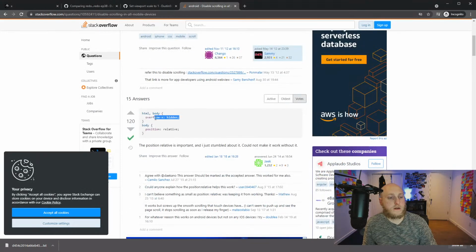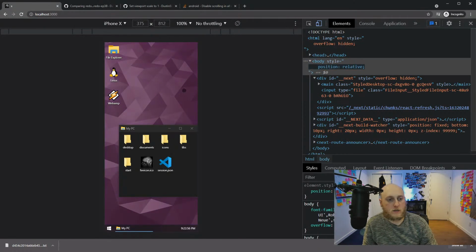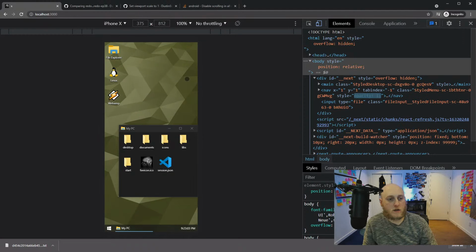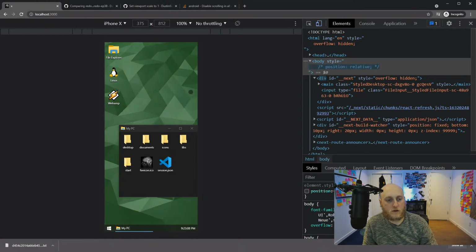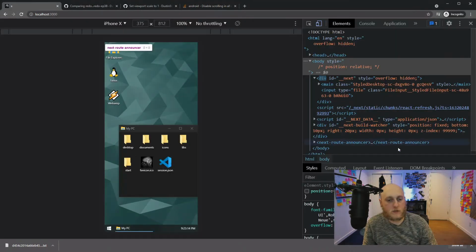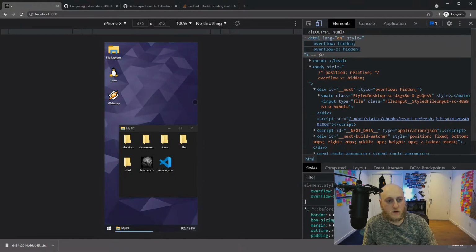Overflow X hidden, position relative on the body. Do you think that could be it? I don't know, getting desperate here. Let me try this. Now I can't even get a menu. What the heck? Somehow that really messed things up. Okay, what if I turn that off? Yeah, that was really bad. I don't know what that would have accomplished. Let's try this though. Honestly, this is basically what I've already done. I've already said overflow hidden on everything, so why would I have to say overflow hidden X? No, it didn't make a difference.